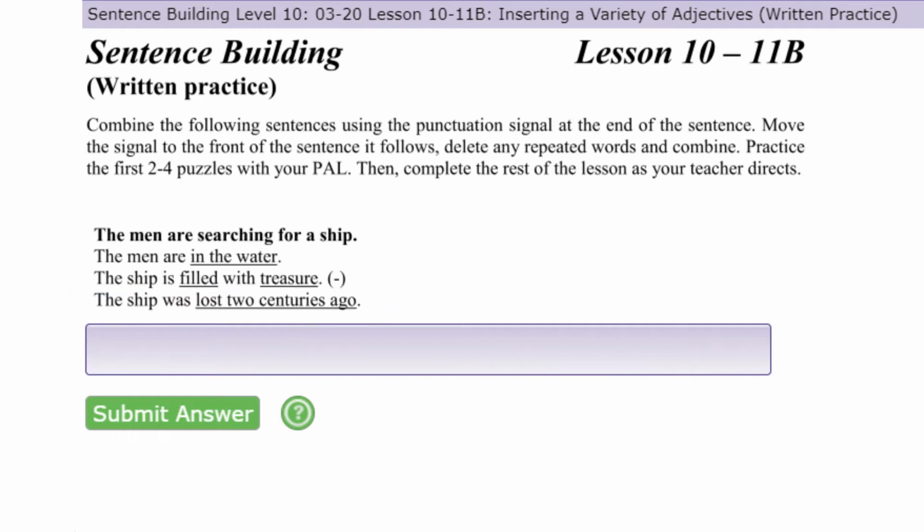Begin by inserting the underlined adjective phrase in the first signal sentence after the noun it describes. In this puzzle, we insert the underlined adjective phrase in the water after the men in the base sentence. Next, the hyphen in parentheses after the second signal sentence directs us to compound the 2 underlying adjectives in the signal sentence before inserting them into the base sentence in front of the noun they describe. In this puzzle, the 2 adjectives become treasure-filled when compounded with the hyphen. So we will insert treasure-filled in front of the noun ship in the base sentence.